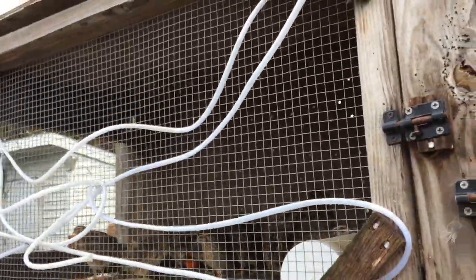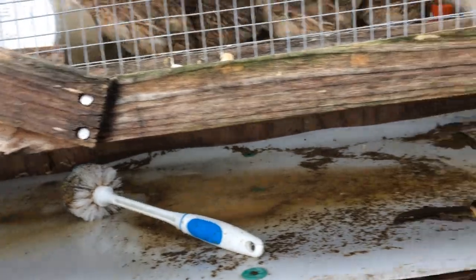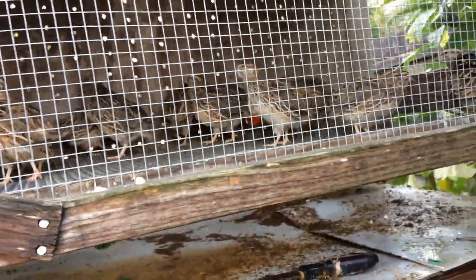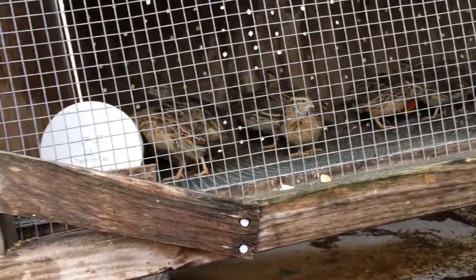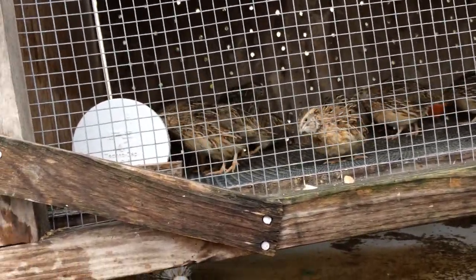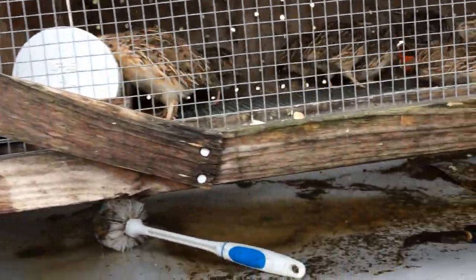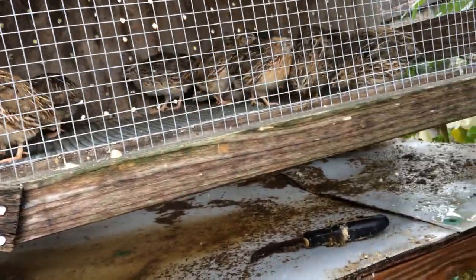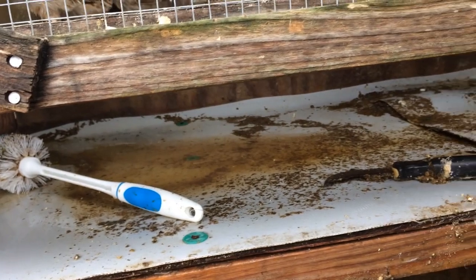My quails needed their underneath cleaned out, and that's what I'm doing right now. Some people only clean them out once a year, annually, or sometimes about 6 months. I do it every couple months, and all the droppings I put into my garden, or I put into my compost bin. Today I just dumped it in the garden. There's a lot of worms and stuff in there that the chickens will want to eat.